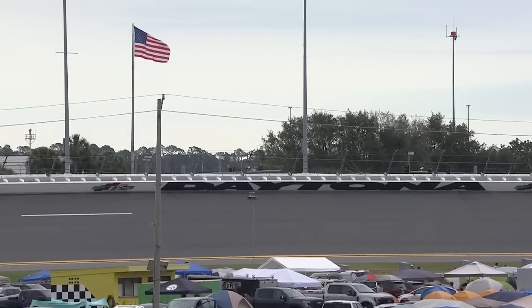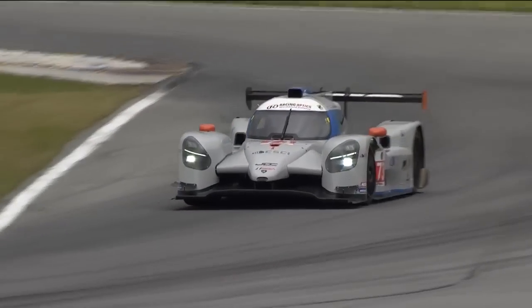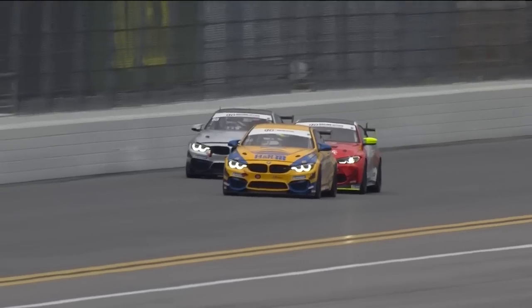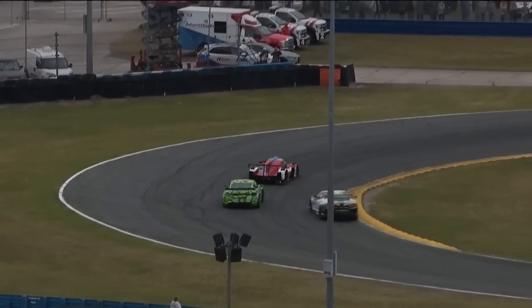Absolutely. The formula works. And we talked about first-time winners in this first running of the VP Racing Sports Car Challenge. But everybody who competed today, their name is going to go in the record books because they were a part of something that I think is going to grow in the future.